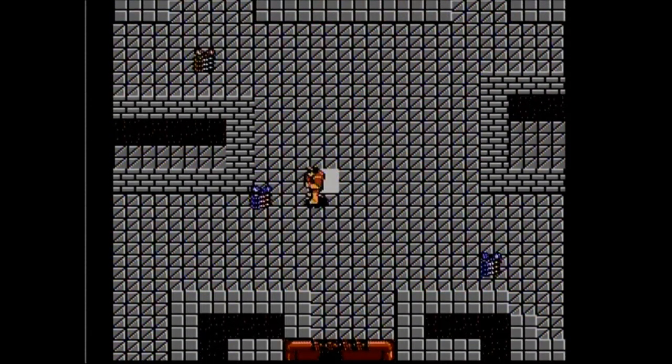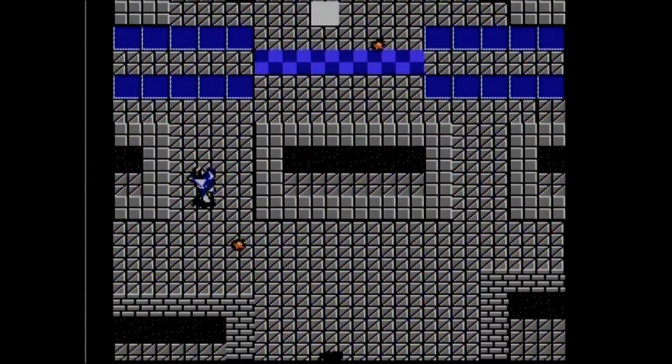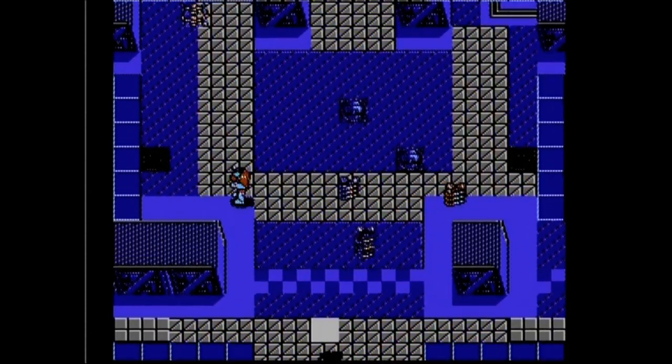There is a temporary invincibility, which is very helpful. There's also an item that freezes all the enemies on screen for a short period of time. There is a magnet, which is a bad item. It will actually freeze you, hold you down while the enemies attack you.